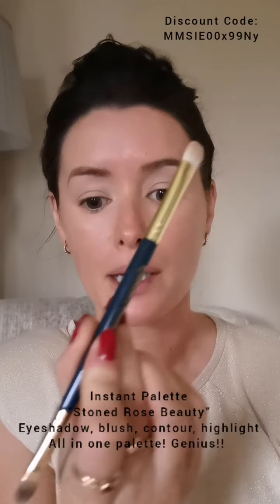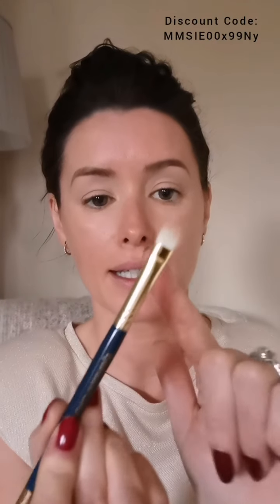I'm going to go in with the same brush again. So that was the concealing side, and this is the flat eyeshadow side. I'm going to start off with the first color, the number 1 in that palette, which is a nice cream. So basically just cover all your lower socket with that color. It should come out nice and smooth when you have your concealer done underneath.